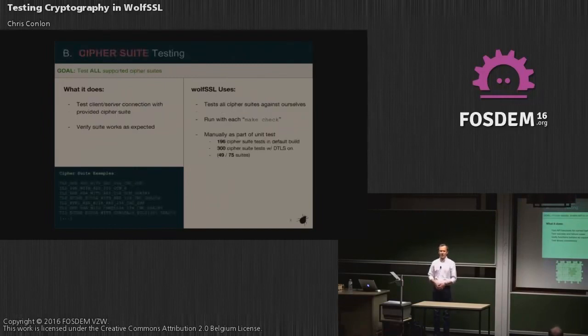So if you download our code and run make check, you'll see the begin API tests and end API tests. The cipher suite tests also run as part of that same executable. The goal of this is to test all the cipher suites that we support in our library. A cipher suite, if you're not familiar with that, is a representation of algorithms and protocols that are used in making an SSL or TLS connection. And so it verifies the suite is going to work as expected.